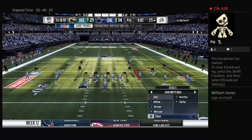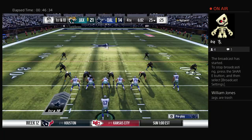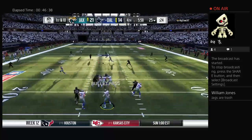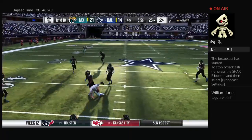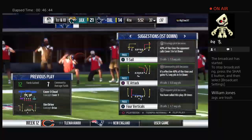Set! 3-19! On first down, Allen. Over the middle to Kittle, complete. Nice way to start the drive, a gain of 12 and a first down.